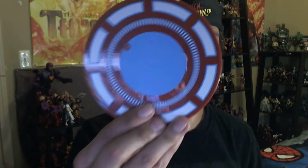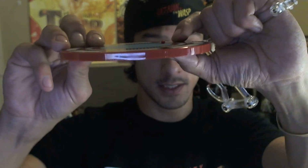So real quick, let's talk about the accessories. He comes with, like I said, a cool collector style flight stand. So we have the 112 collector stand here. It's got, as you guys can see, a little foot peg that you can stand him in. But he also came with a flight stand as well, so that's super cool.